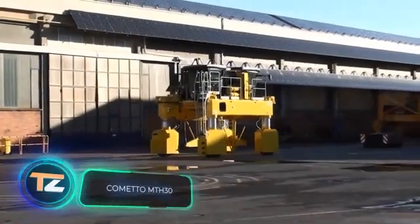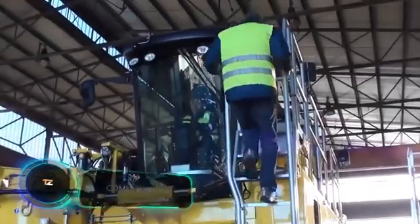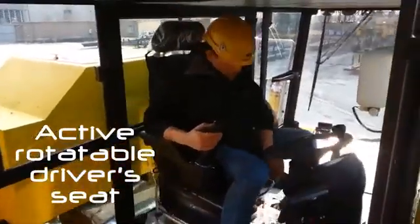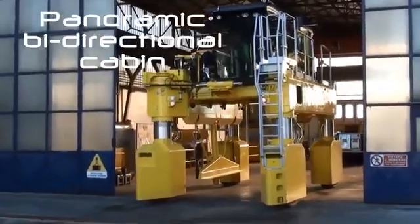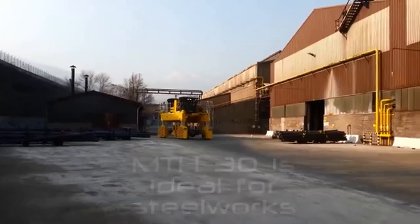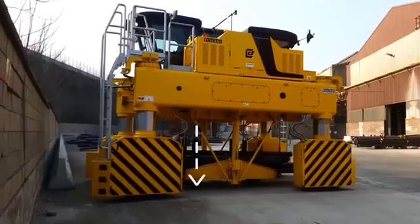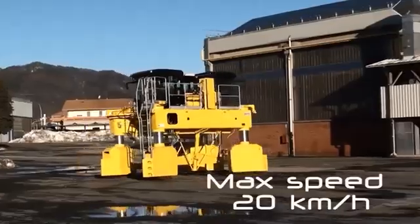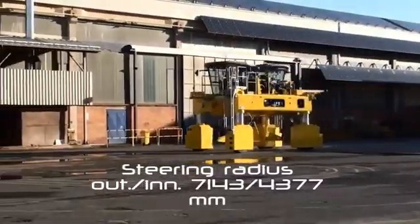Cometo MTH30. Once again, we have a machine that looks more like a spaceship than a factory vehicle. The Italian company Cometo created it to perform an enormous amount of work in the production process. MTH is a modern portal truck designed for transporting very long loads in industrial areas. Imagine, for example, how many times you have to move heavy pipes from place to place in a steel mill. The MTH does it with ease.